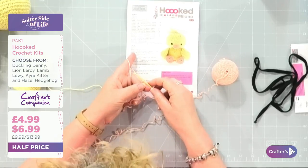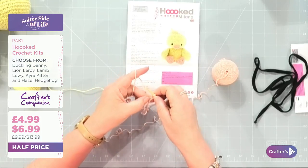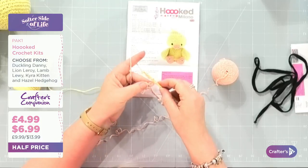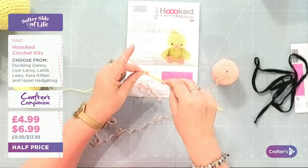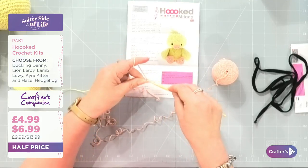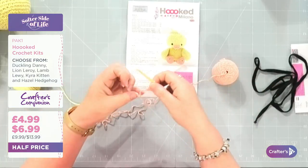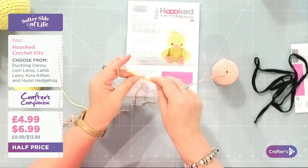Always best thing to do is 6 double crochet in the first stitch, okay? So there's my first stitch there. And then I'm going to do double crochet, which actually is straight into the loop, pick up your yarn, through the loop, yarn over, through the two loops on your hook. And you can see there, just take your time with that cotton when it doesn't have any stretch. So that was one, and I need to do 5 more.